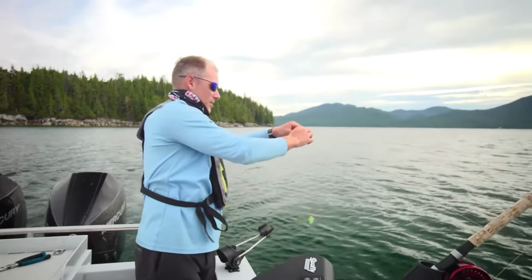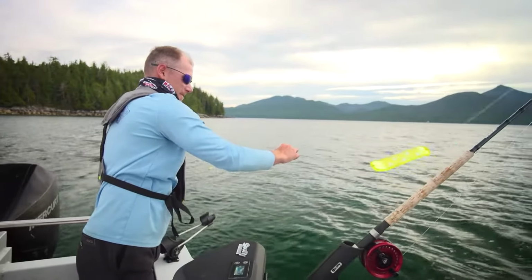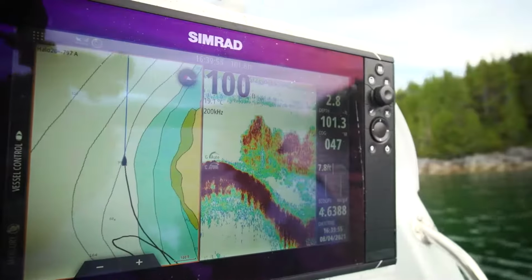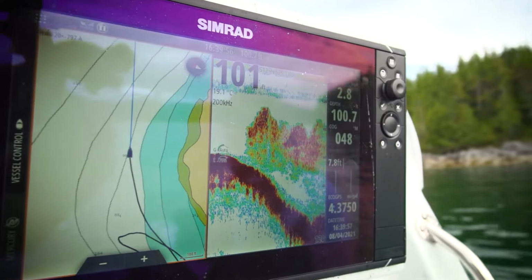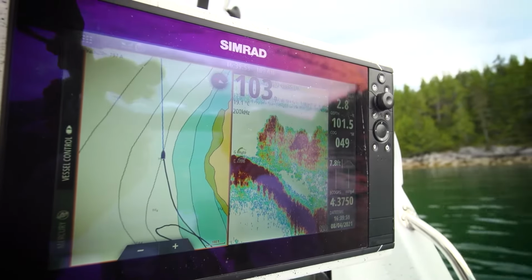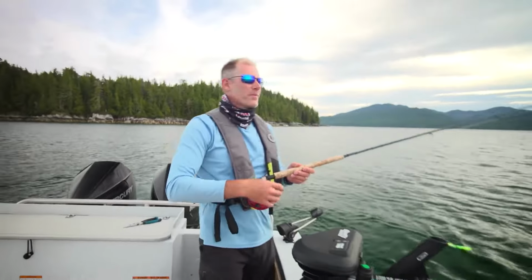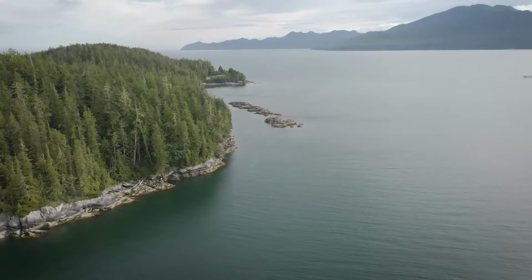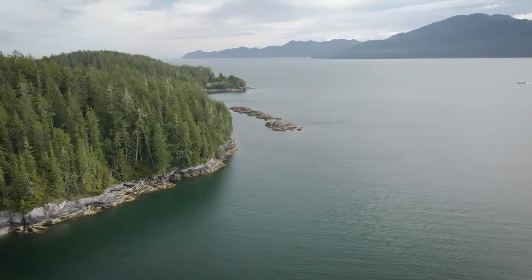Been a little while since we had a bite, so maybe the flood tide is starting to push in. We've marked a ton of bait at this spot. It's been absolutely crazy how much bait, like football fields of bait. So we'll get back in there and see if we can find a couple more fish to cooperate.